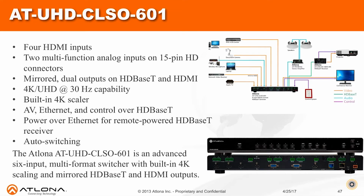All right, and again, this fits in with that interoperability chart, so you can pair this up with any of the HDBaseT outputs to go out to your display or use with our audio devices. And with the Velocity control system that I'll show you in just a little bit, you'll be able to fully control this from a nice touchscreen display that you create.